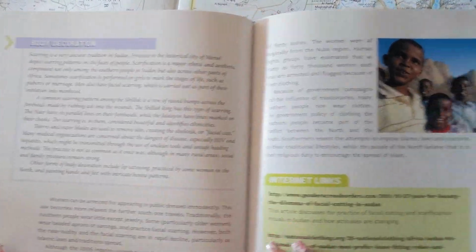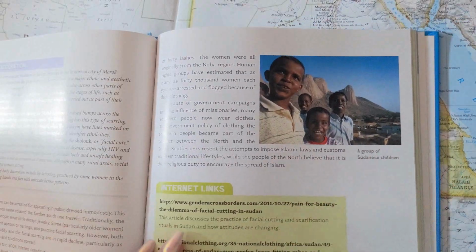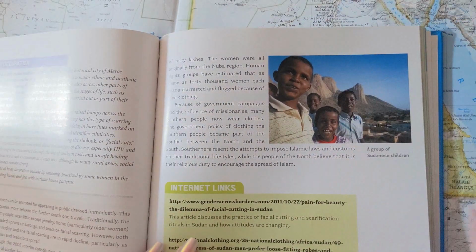Okay. Anyway, there's some more sweet smiles here. You can see the big mountains in the background.